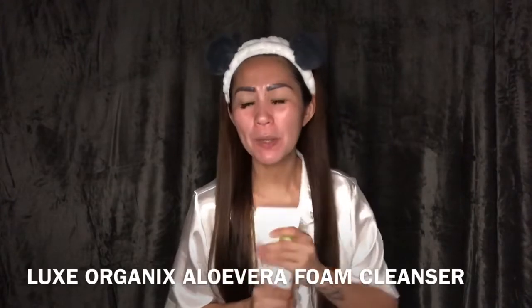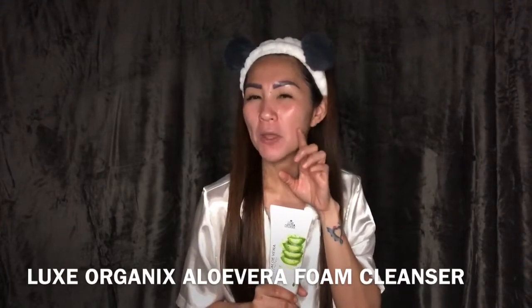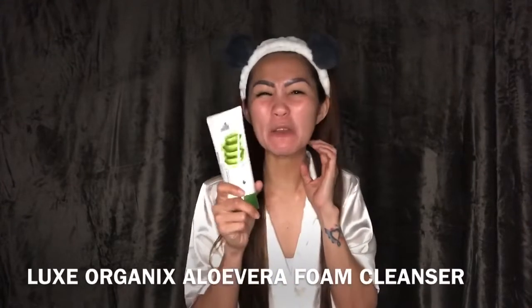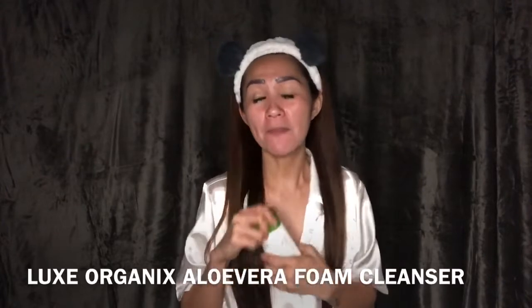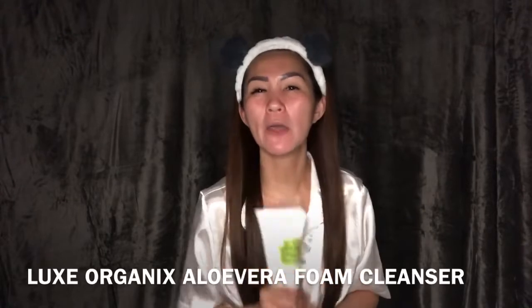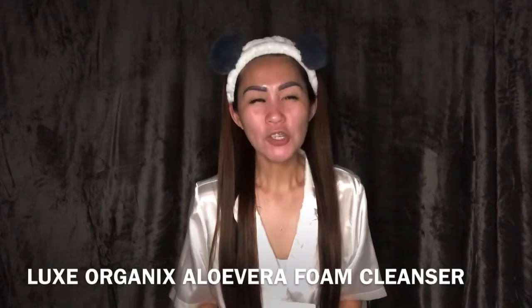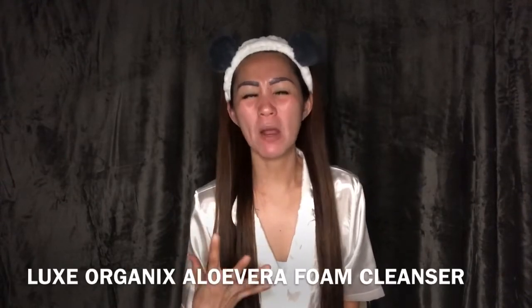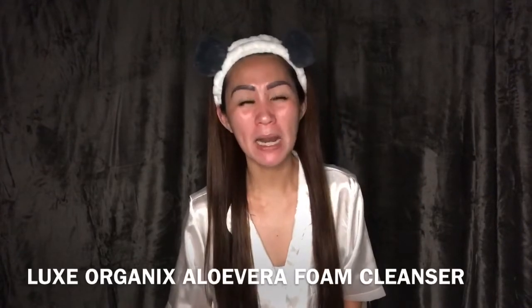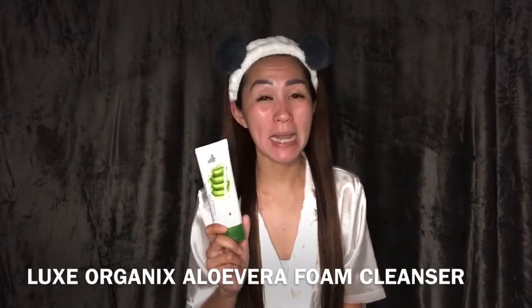Hindi naman kaagad dewy, pero pag nabanlawan mo siya, yung face mo yung alam mong malinis na malinis, walang dumi na natira. Iba yung pakiramdam. And then, the scent is hindi overpowering. Ito yung kagustuhan ko. Usually ayoko sa mga facial cleanser at soap, pag sobrang bango, natatapangan ako. Pag unscented naman, parang naboboyd ako, parang wala akong pinapahid sa mukha. So, this one is tama lang. Balance lang yung amoy niya.